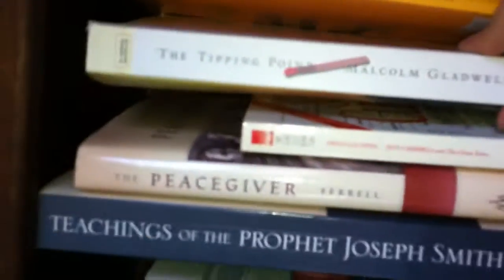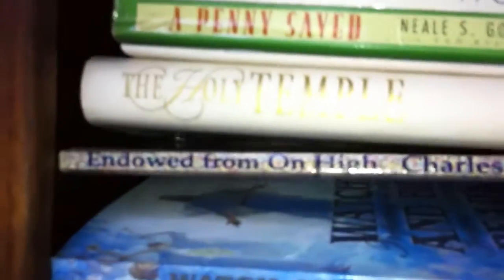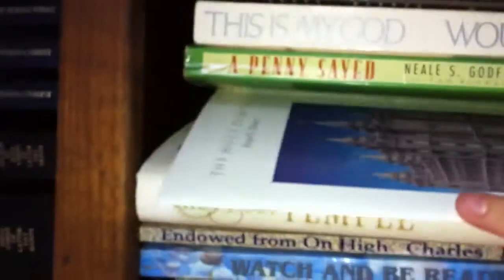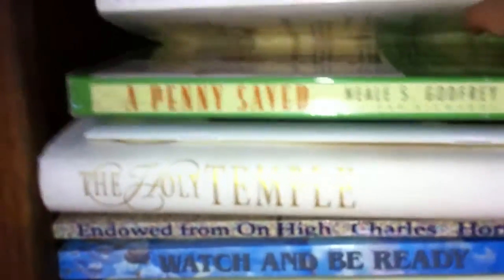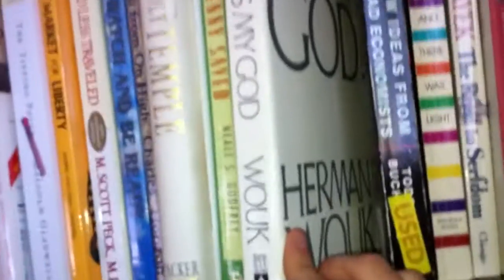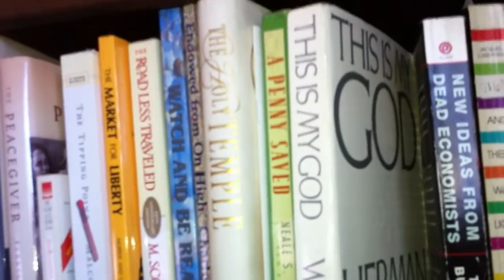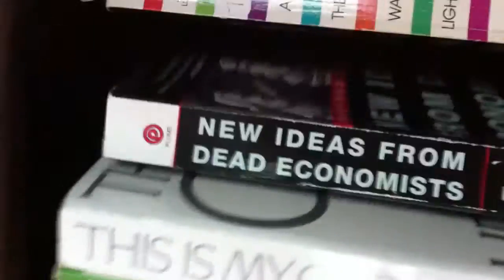The Tipping Point. The Market for Liberty. The Road Less Traveled. Watch and Be Ready, about preparing for the Second Coming. Endowed from On High, about the temple, the Holy Temple, and then this little booklet of the Holy Temple. A Penny Saved, about teaching your children about money. This is My God. This is recommended by my instructor of Judaism and the Gospel. Really good. New Ideas from Dead Economists.